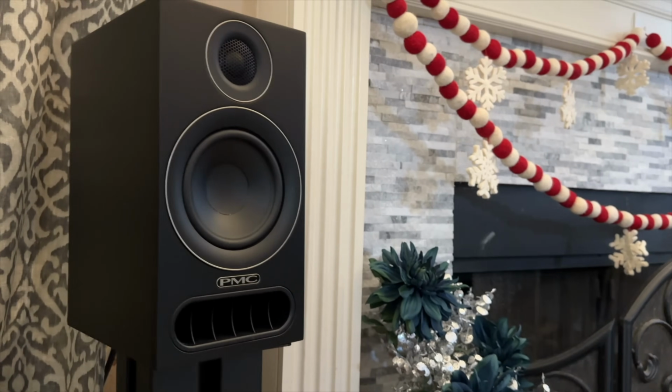Speaker of the year under $2,000 is the PMC Prodigy 1. What an awesome surprise. Transmission line bookshelf speaker. So much fun, super dynamic, really awesome, exciting top end. I love this speaker. Love it. It's coming in around $1,700. The distribution in the US is, you gotta kind of dig for it. I'll put links to places that you can buy it in the US.